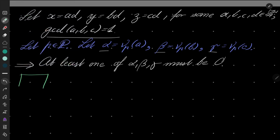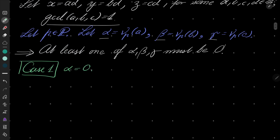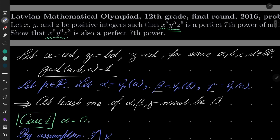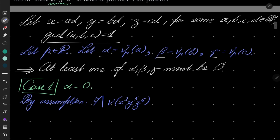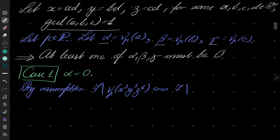Okay, so now we have three separate cases if you think about it. Case number 1, alpha equals 0. If alpha equals 0, then let's look at the following. By assumption, 7 divides the p-adic exponent of x cubed y to the 5th z to the 6th power. But this p-adic exponent is just 3 alpha, but alpha is 0, so I can omit it, plus 5 times beta plus 6 times gamma.